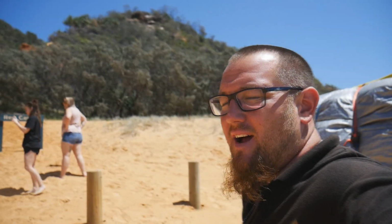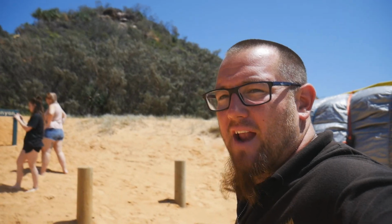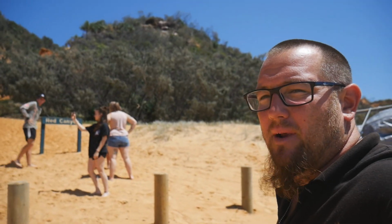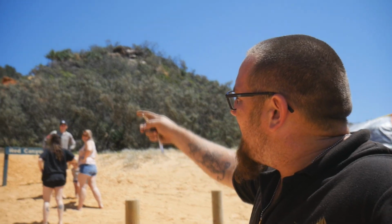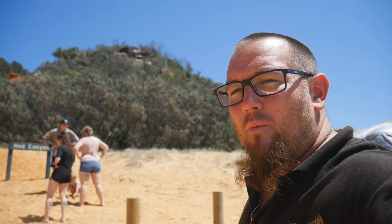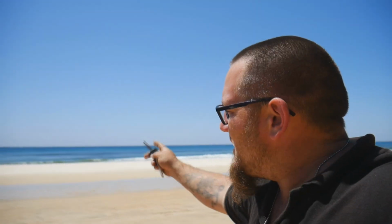Alright guys, we just arrived at Red Canyon, one of the first stops as you're coming up to Double Island. It's a beautiful walk up to the top. I don't know whether we're going to go right up to the top or not. See how we go, but once you're up the top, it is a beautiful lookout. And we have been blessed with an absolutely beautiful day today. Alright, we'll head up and see how far we can make it up top of Red Canyon.